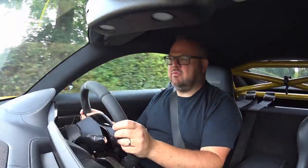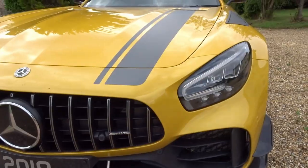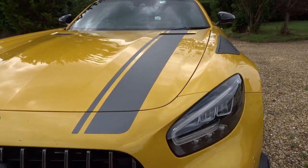You feel like you sit low enough down, but I can still see down the bonnet, of which there is a lot of it. It's great visibility in the mirrors, quite a bit of headroom, easily wear a crash helmet in here, which is really good because I'm taking it on track in a couple of weeks and I'm super looking forward to that.